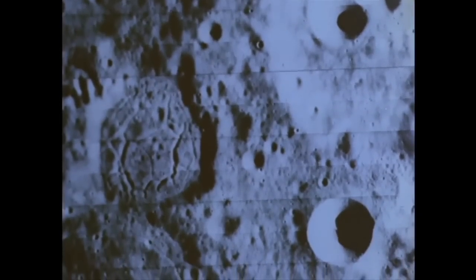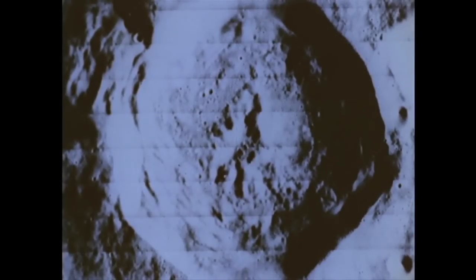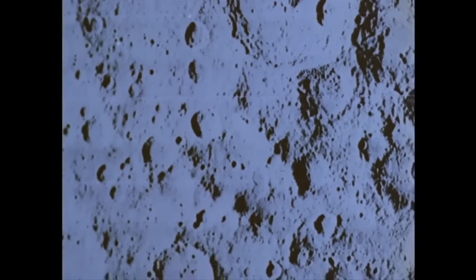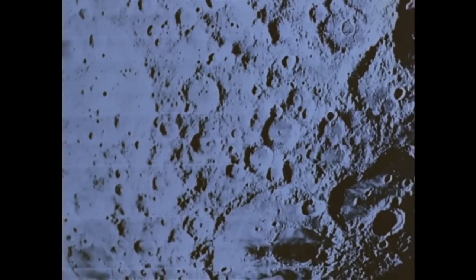Orbiter also photographed the far side of the moon and found it to be even more heavily cratered than the face. These were bonus shots made because the cameras had to be in continual operation until all the film was exposed. The first high-quality pictures taken of this area, they covered 80% of the moon's hidden face.